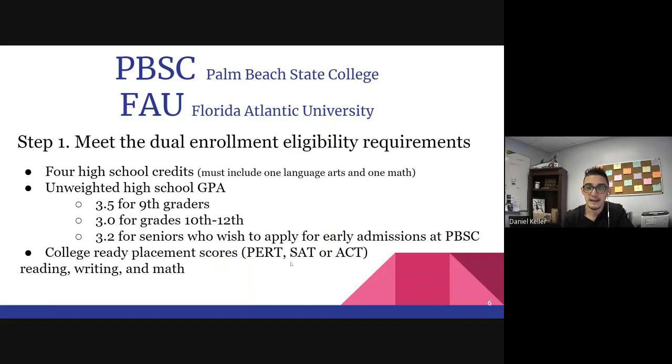Okay, so now that we have decided whether we are or we're not going to dual enroll, how do we go through the process? So we have articulation agreements with both Palm Beach State and FAU. They're both our local college. Palm Beach State Boca campus is actually on FAU's campus, so they're both at the exact same spot. Students can take classes either online or in person, depending on the availability of said classes. There are eligibility requirements for both schools. They pretty much fall along the same lines.